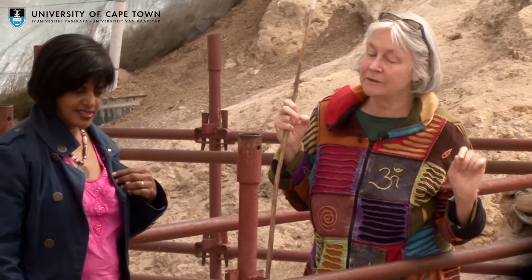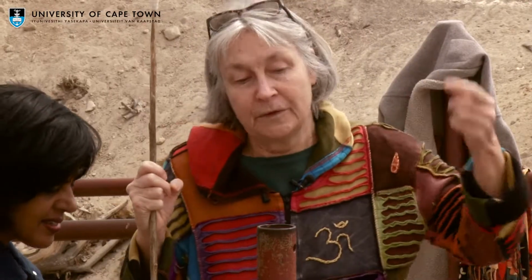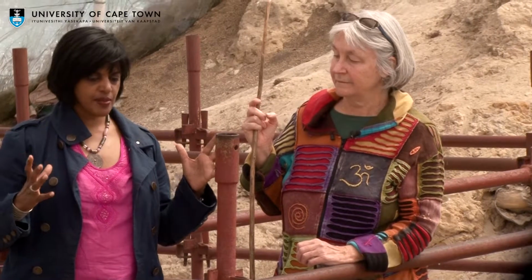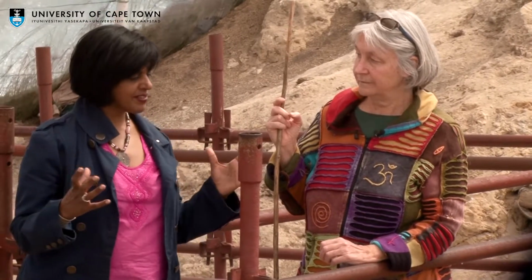But in amongst those pollens is evidence for the change that was taking place. So there are grasses and fynbos. It's one of the earliest records of the fynbos in this region. So it's incredible to see that the pollen tells us something about the vegetation.